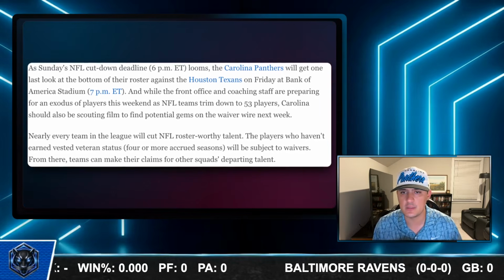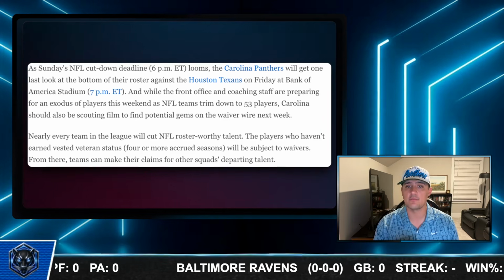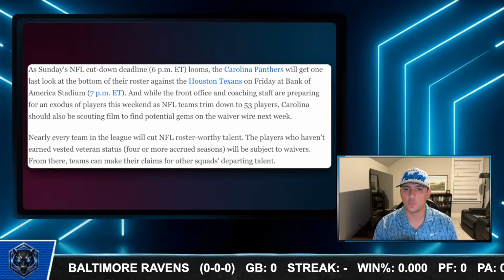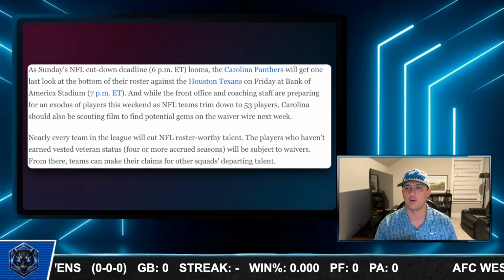Nearly every team in the league will cut NFL roster-worthy talent. The players who haven't earned vested veteran status will be subject to waivers. From there, teams can make their claims on other squads for departing talent. So the Panthers are going to have a chance there. There are going to be other teams cutting some, like you said, NFL-worthy talent. And there are three positions of need that the Panthers really need to look into, or else they could be in trouble. Let's go ahead and see what those positions are and what the Panthers need to look out for.